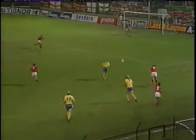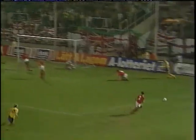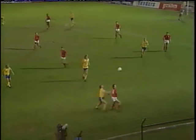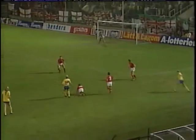Stromberg. And there's Bjorn Nielsen coming through. And against the foot of the post as Shilton went down. Might have had it covered, Peter Shilton, but it was a decent attempt by Bjorn Nielsen. He had Ekstrom waiting in the centre, but decided to go for goal himself. Stephen.